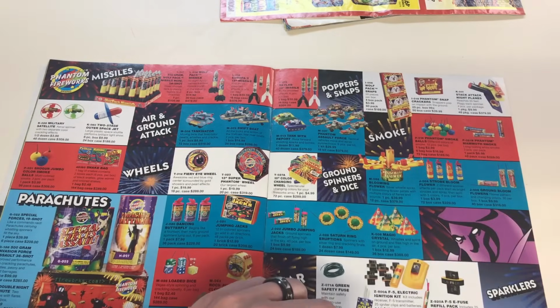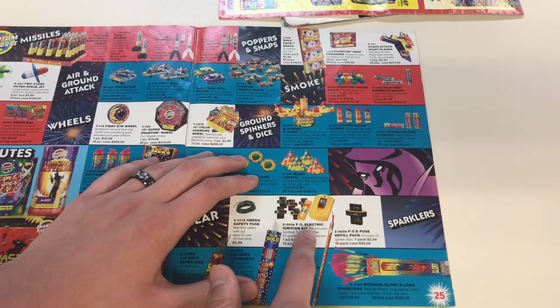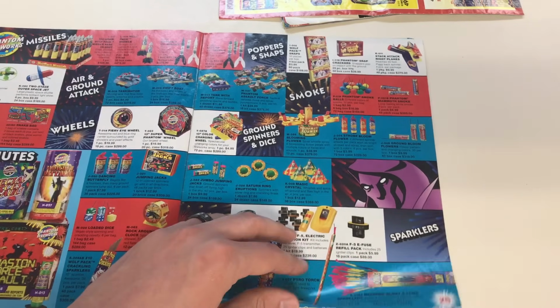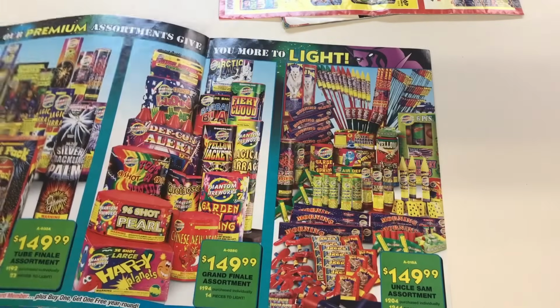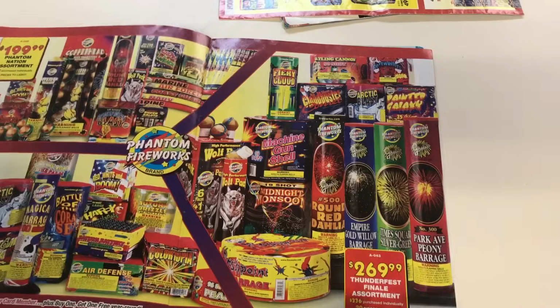Really like that. Let's see. So they had these little electronic ignition kits. Kind of cool. More assortments. I wanted to see if there was anything new or something different about this catalog, but it doesn't really look like it.